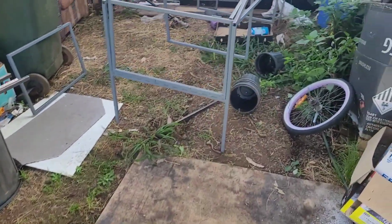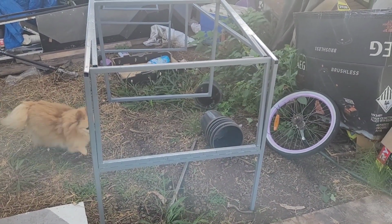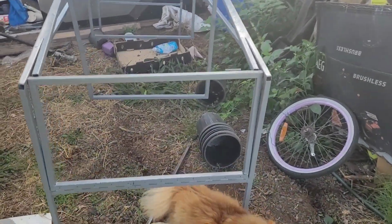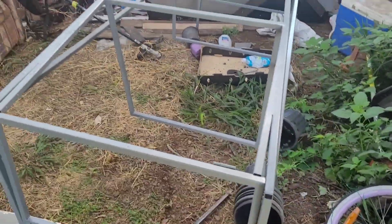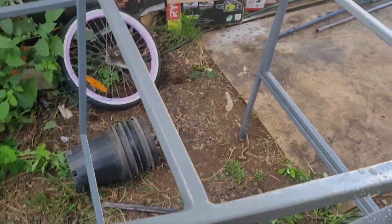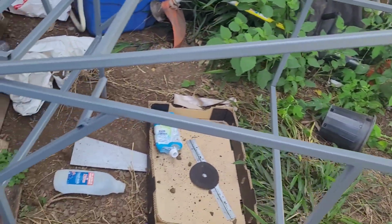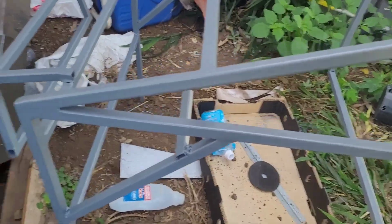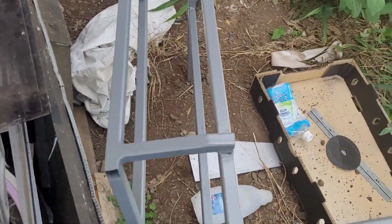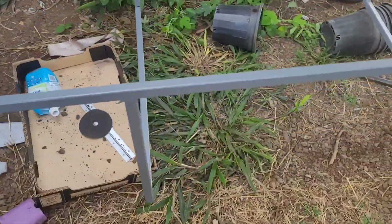But all in all, doesn't look too bad. I don't know about whether it's twisted the chassis or not. I'm going to have to pull it out and do some measurements and closer checking. But yeah, that's enough for now. It seems to have held up just fine. Yeah, looks like I was very lucky.